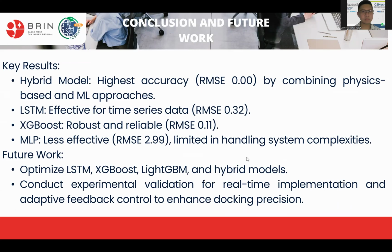In conclusion, this study demonstrated that the hybrid model achieved the best performance with an RMSE of 0.00, combining the strengths of machine learning and physics-based approaches. Among machine learning-only models, LSTM and LightGBM were the most effective with RMSE of 0.32 and 0.27 respectively. Models like MLP struggled with the system complexity, highlighting the importance of model selection.